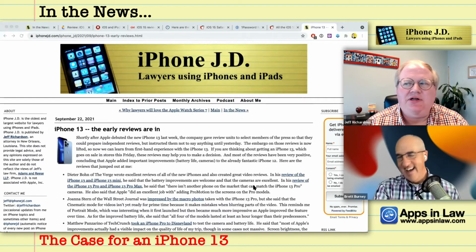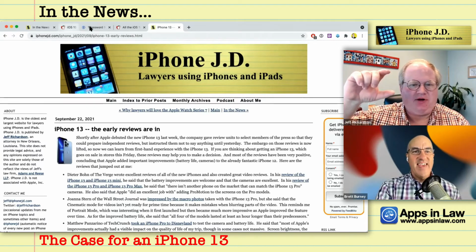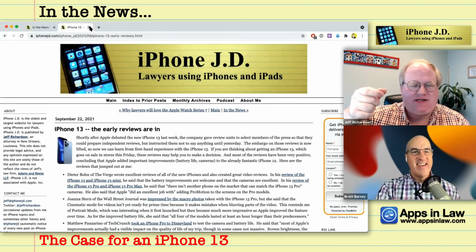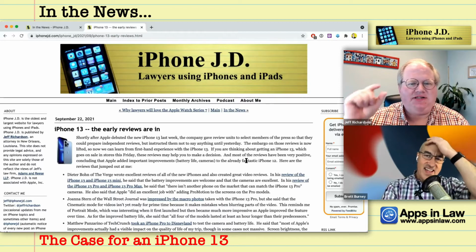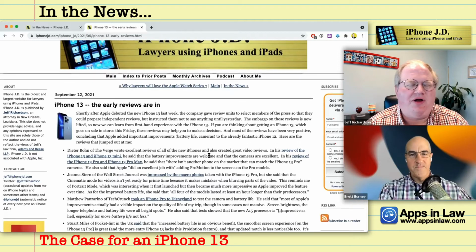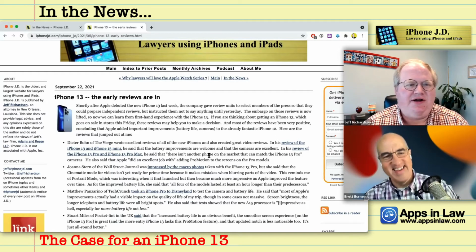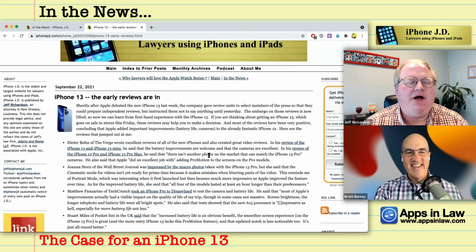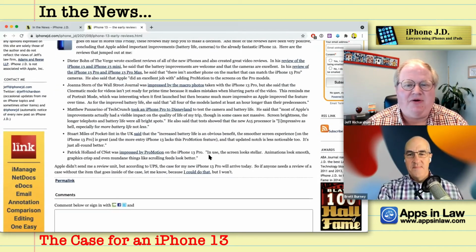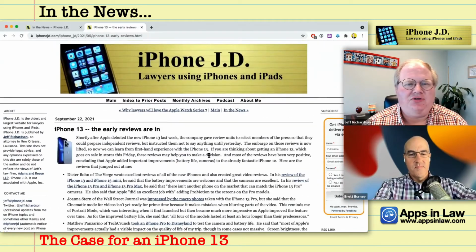But as I noted in the post, the cutout for the cameras is noticeably bigger. Not only is it a bigger cutout, but it's actually a little bit deeper. So I'm going to be curious. You can clearly see it from the pictures on Apple's website. It's a thicker camera, and it's still a tiny camera because it's a camera on a phone, for goodness sakes. This is not a Nikon DSLR, but Apple continues to make it better.